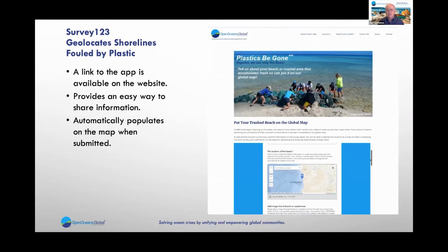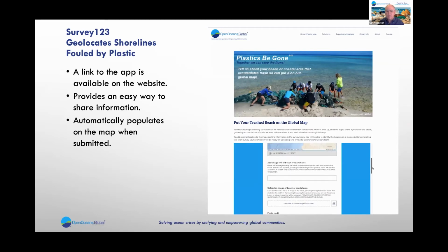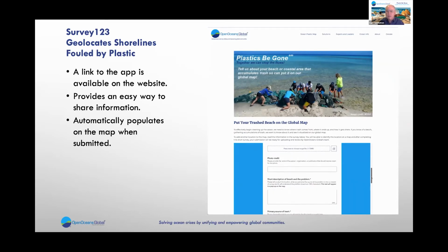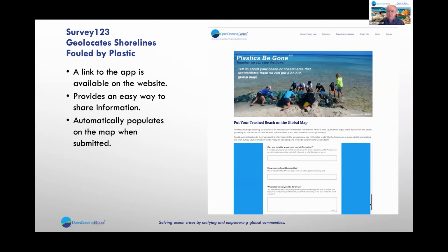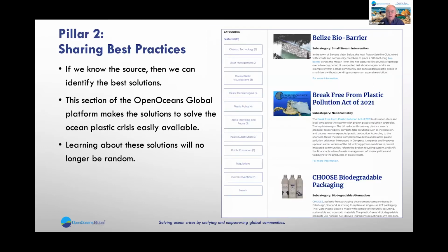A link to the Survey123 app is available on the website. With this form seen on the right side of the slide, we can provide the shoreline name, click on a spot on the map to geolocate it, and provide other information. The data automatically populates the map when done.